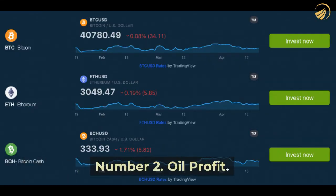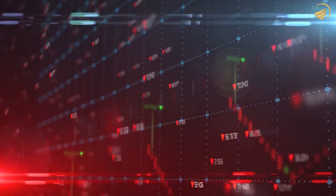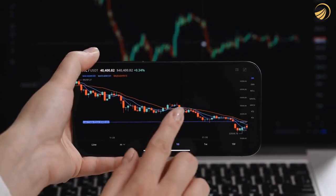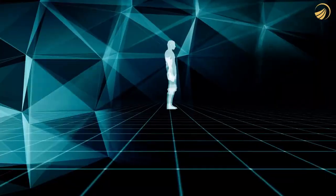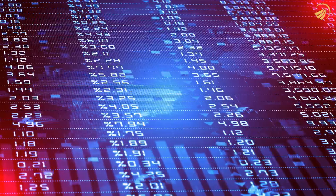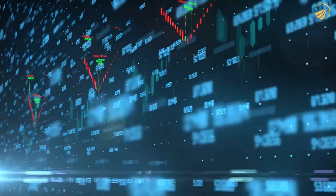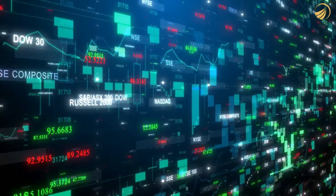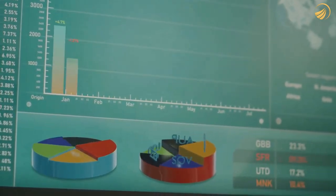Number 2. Oil Profit. Oil Profit is not a commodities trading robot, despite its name. Instead, the site is made to automatically buy and trade Bitcoin for you. An advanced AI system powers Oil Profit, which says it can win up to 90% of the cryptocurrency deals it opens. The amazing thing about Oil Profit is that using it is totally free.